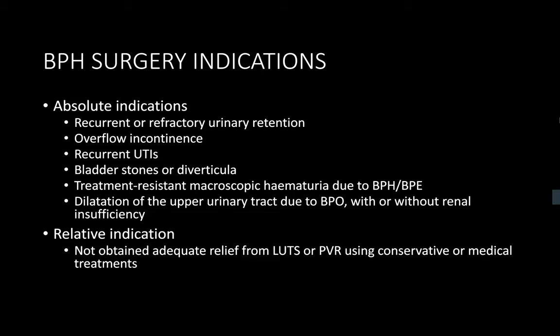It depends also on an important question about what is the patient's expectation and the priorities regarding sexual life. So if the patient is interested in having an ejaculation preserving procedure, then I will go more toward the minimally invasive treatment like UroLift, Rezum, iTind, while if his priority is to have one procedure which gives him the maximum durable benefit, then I will go with the enucleation procedure like HoLEP.